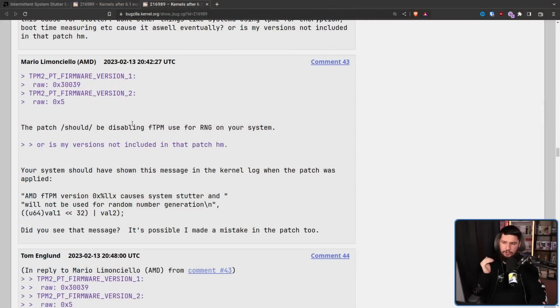At the time, a patch was made to address the problem. Now, I use the term address and patch very loosely, because what it was doing was just disabling fTPM for RNG on any of the problematic systems. It wasn't actually fixing anything, it was just, we can't fix this on our end, let's just not think about it until the BIOS side deals with it. This made its way into the kernel with the 6.3 release, and then got backported to 6.1.19 LTS and 6.2.6. Now, considering these are kernels from a good couple of months ago, you're probably thinking the problem is gone now, and this video is just a historical video.